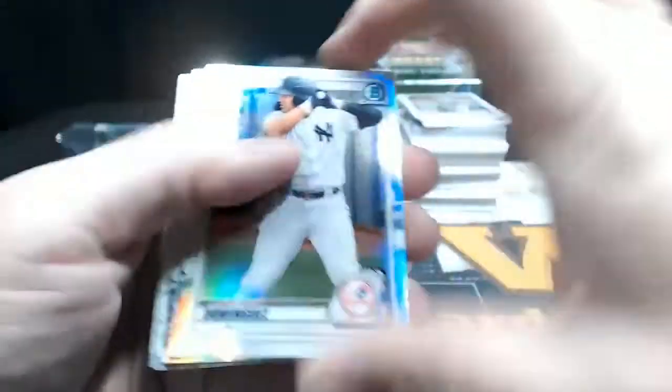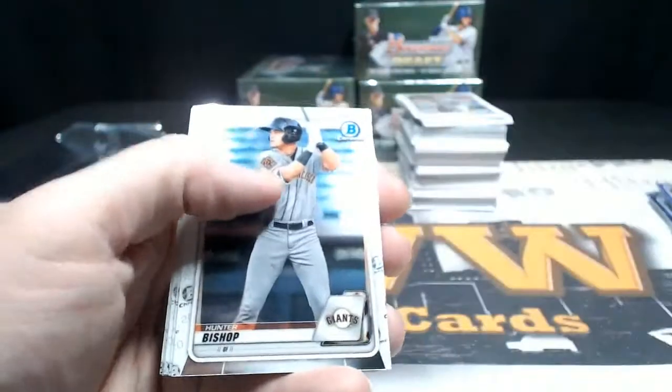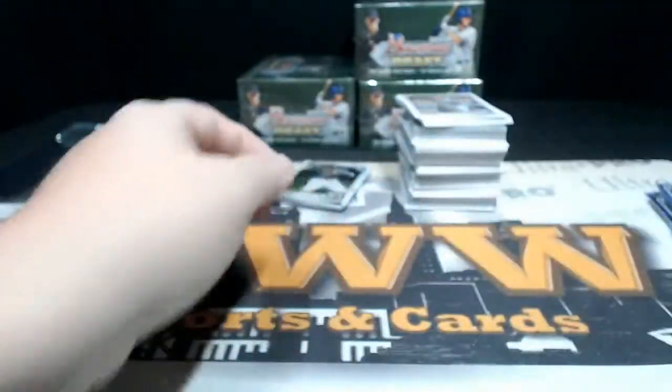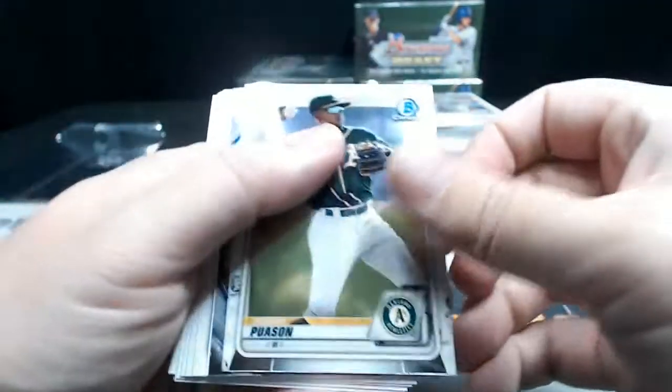Carter Baumler, numbered to 250. 67, I guess. It's almost like the numbering cut off there. That's weird. 67 for Baltimore and Jeff. Purple. Dominguez and Dyer, your fractors. Bishop, Miller, Debovich, Deloach, and Seminaris. Got some chrome going on there. Poisson and Rushman. All right.